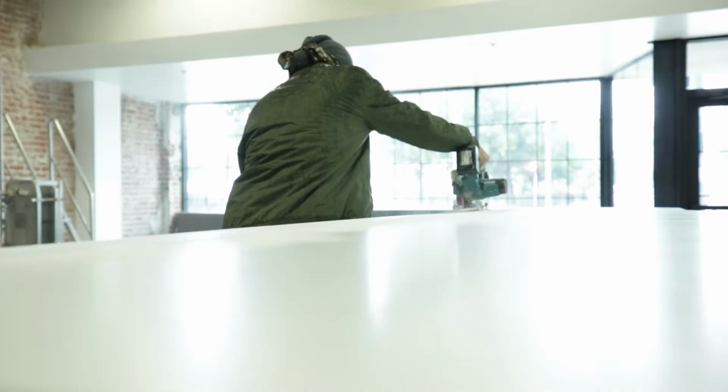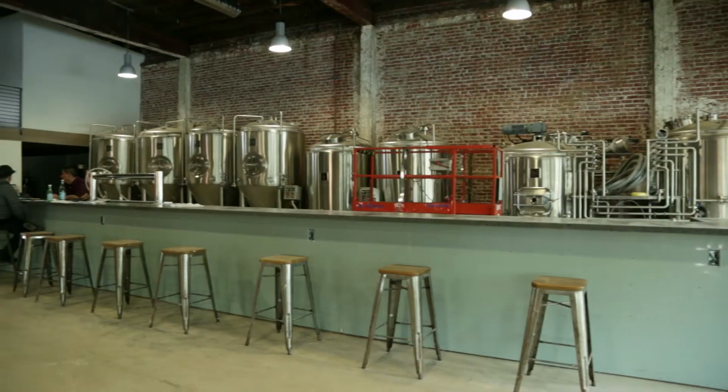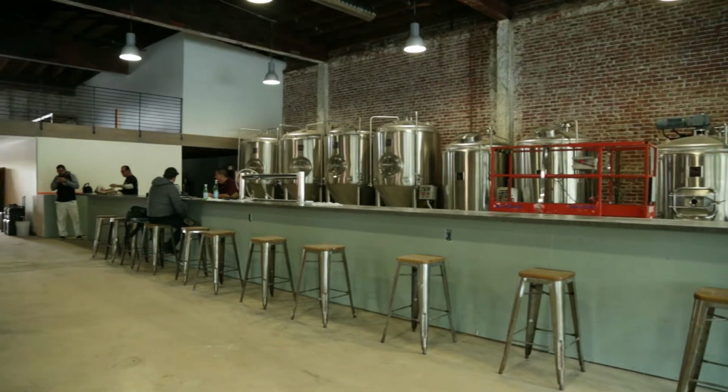And now we're beginning to lay out all the furniture out here so that you can get an idea of what it's going to look like when we're done. Basically, it's just cosmetics now. We're going to be doing some painting, bringing in some artwork, and getting ready for our grand opening.